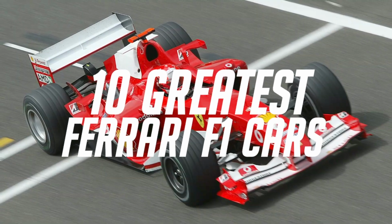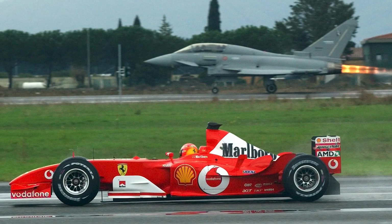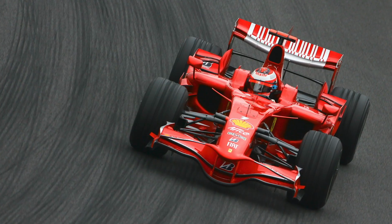With Ferrari celebrating its 1000th race at Mugello, we take a look at 10 of the prancing horse's greatest F1 cars of all time.